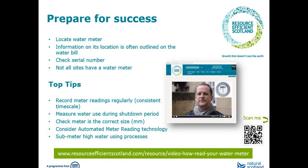In addition, especially if you use a lot of hot water, you should look at sub-metering high water using processes. This will help identify your key water using areas and help you to focus your efforts where you will get the best return. Automated meter reading technology can simplify this process by sending readings directly to a computer or mobile device. So later on I'll show you a case study where an organisation installed some sub-meters and were actually able to identify £30,000 worth of savings per year.